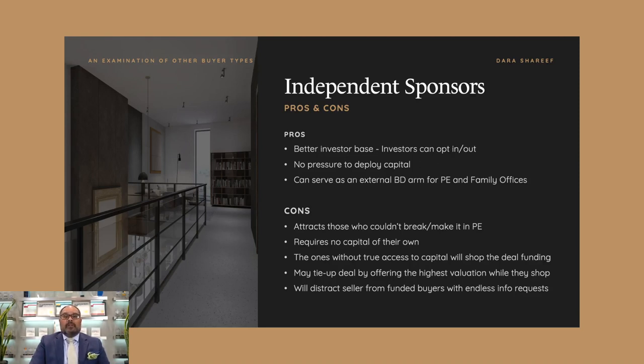Right, so we do attract folks to this segment who really couldn't crack the nut in private equity. It's really hard to get in, it's very lucrative, and a lot of folks want to make their way into that market. So if you can't get there, you kind of pretend that you're a private equity fund. We do get folks like that. It doesn't really require any of their own capital. It's certainly helpful, but it's not required, because they're generally using other people's money.